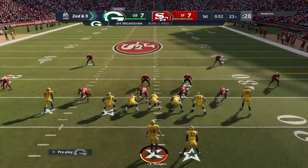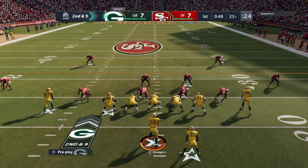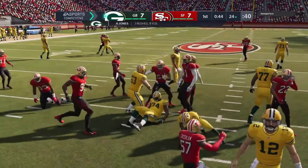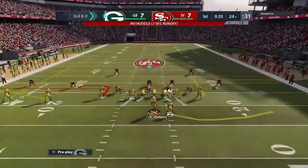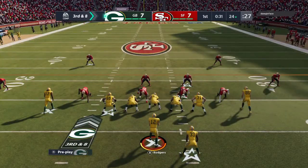Here's 2nd and 9. Out of the shotgun, it's Jones. And not much there. Maybe a yard up to the 24. Ray Greenlaw on the tackle.